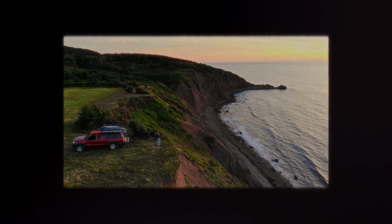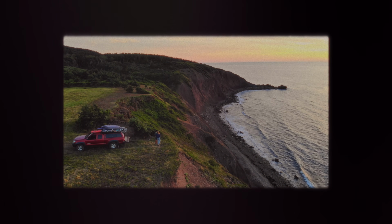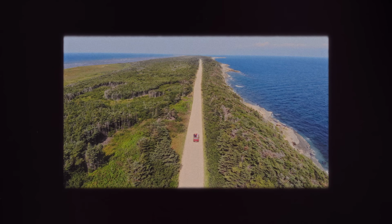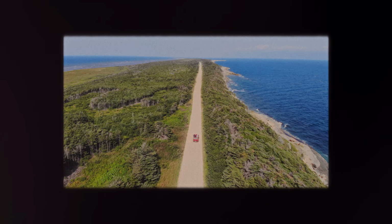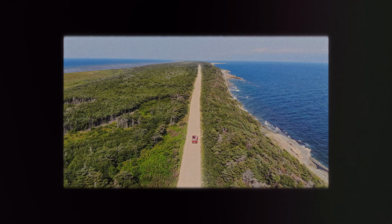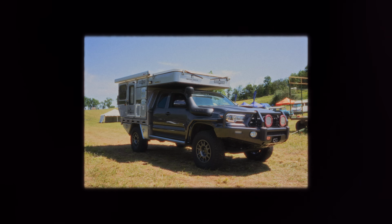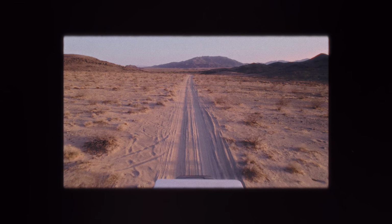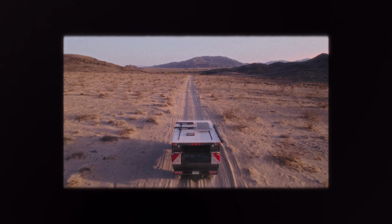As a stopgap, we traveled for 9 months in a Toyota Tacoma while we were looking for what was next. This is about when we started to revisit the idea of a 4-wheel camper. We looked at one in person and immediately knew it was the path forward for us. And the rest is history.